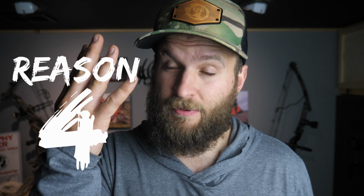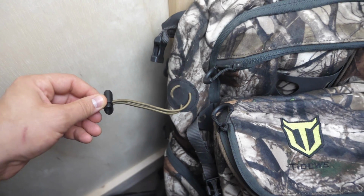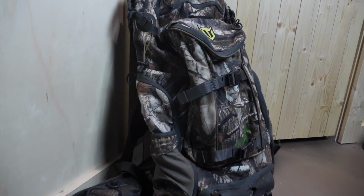The fourth thing that I really like about this backpack is that it has a lot of nice, useful straps. I can clip my sticks onto it. I can hook my bow onto it. I can hook my tripod, I can hook whatever on the external part of the bag. It's super useful. Fifth thing that I've really enjoyed about this backpack is that it is durable.